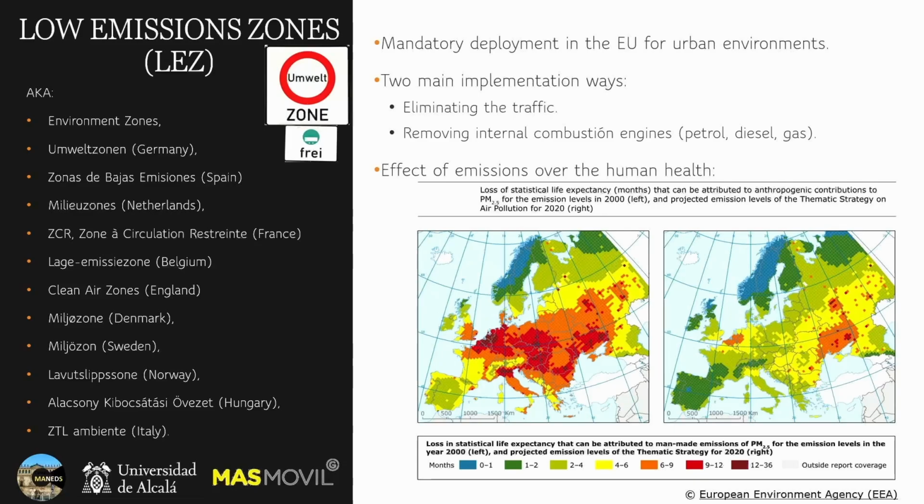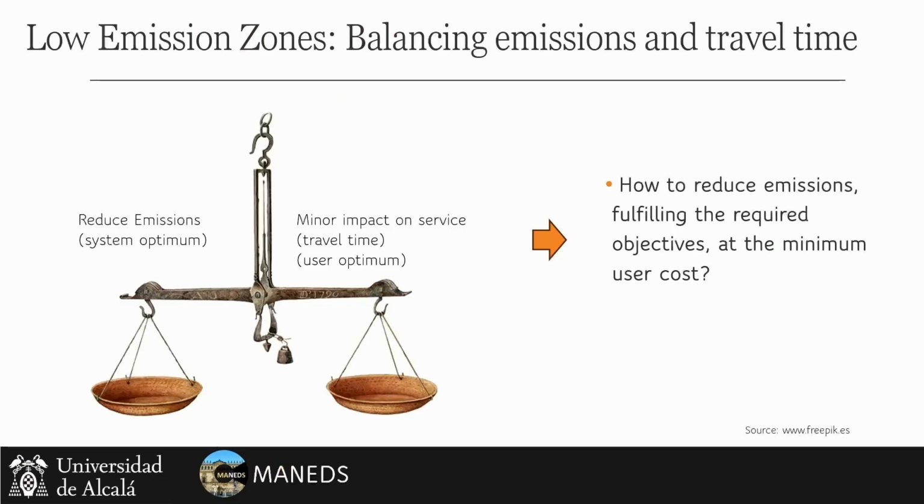After this, we were thinking, what is the balance between emissions and travel time? In many ways, authorities are designing low emission zones based on political reasons or historical preservation of the urban environment, but the price is paid by the user. So we need a balance between these low emission zones and travel time. This is the research question: how to reduce these areas at the minimum user cost.